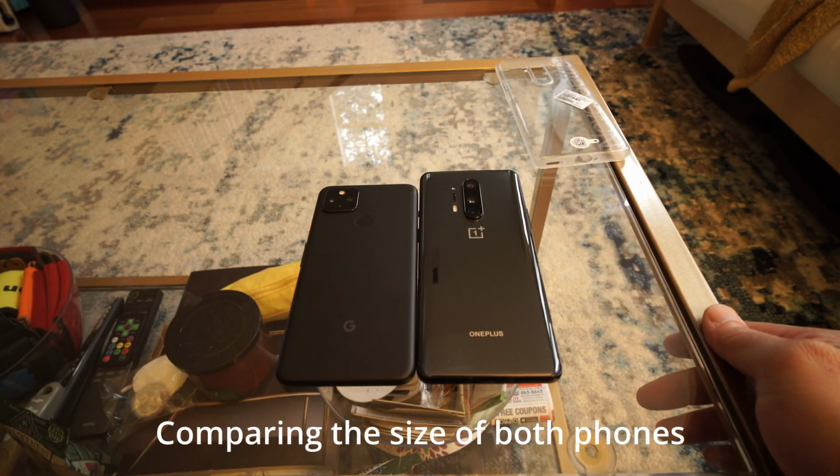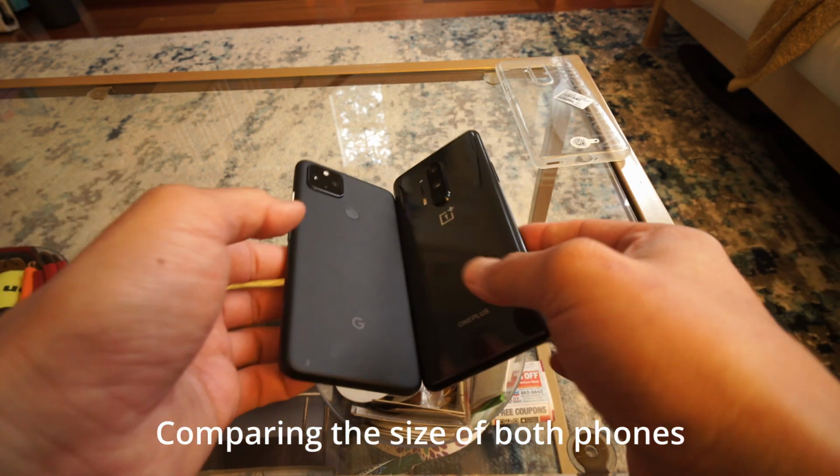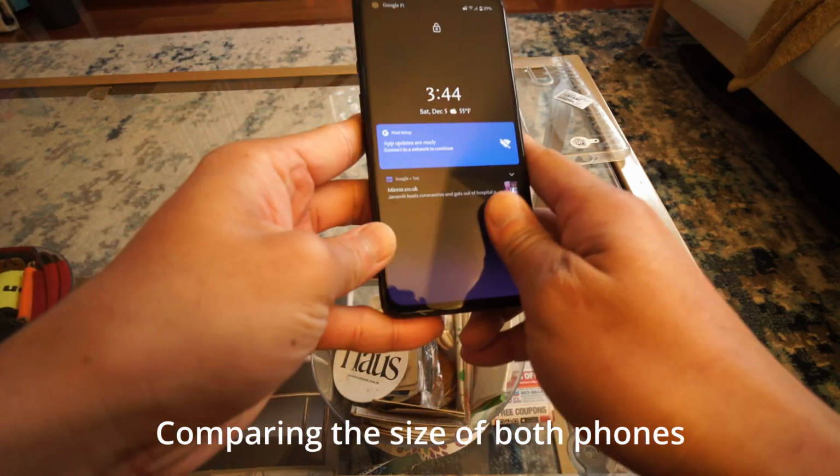While showing you guys the difference in the size of the phones, here are the pluses and minuses to each phone, and hopefully this will help you decide which phone better suits you.